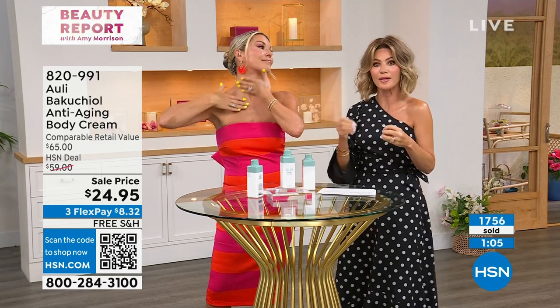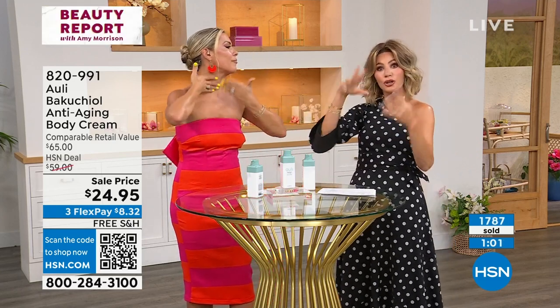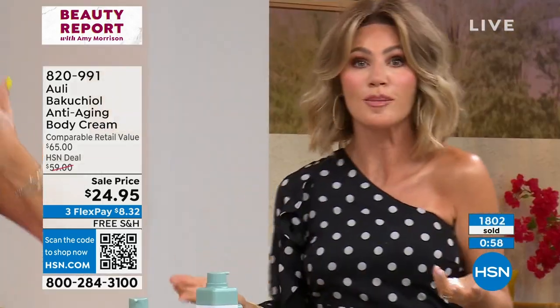Everybody was talking about the benefits. First of all, it was argan. Everybody was loving argan. This is like the new buzzed about oil, which is called bakuchiol. It's very expensive. Usually just used a little bit in some skincare for your face.